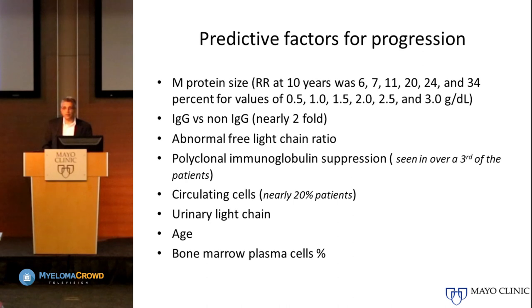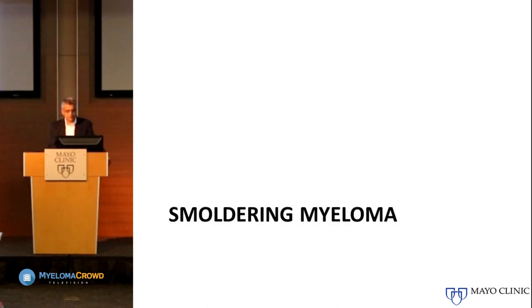So one is, the higher the level of M protein you have, the higher the risk. If you have an IgG type of monoclonal protein, you have a lower risk than if you have an IgA type. If you have those free light chains we talked about, if you have a significantly imbalanced ratio, so significantly higher kappa compared to lambda or vice versa, then you have a higher risk of developing myeloma. And then there are other things that have been described too, and I won't go into details of that.